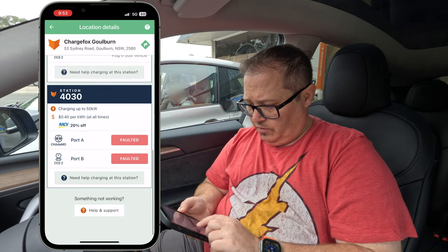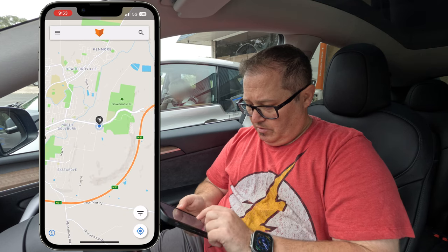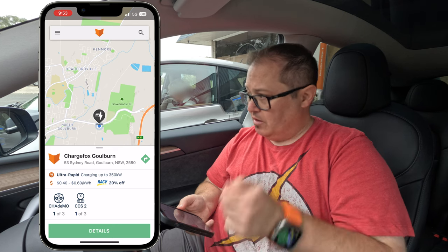Yes, I know it's in use. It's in use by me. How do I... Huh. Maybe because I started it with the RFID card, it won't let me do that. So let me just go and unplug and we'll get on our way.